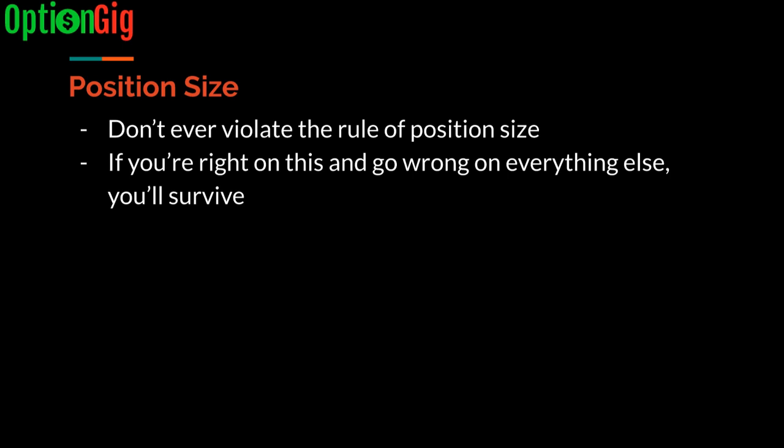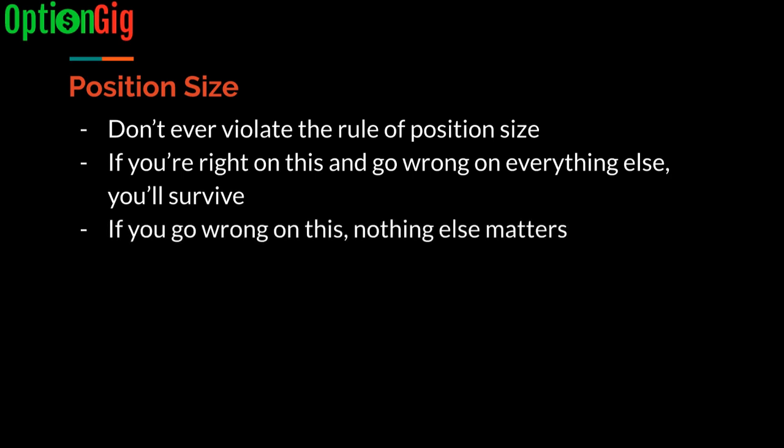You could have picked the wrong strike. You could have picked the wrong option trading strategy. You could have picked the wrong timing to begin the trade when the volatility was low. It's okay. But if your position sizing is small, you will still survive. But if you're right on other things and your position size is wrong, then nothing else would matter.